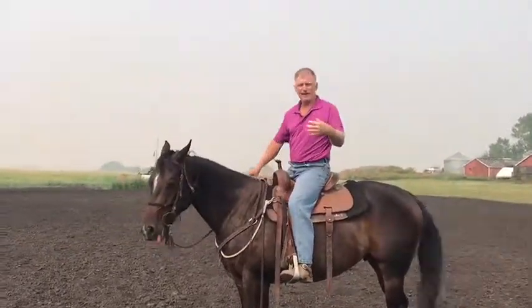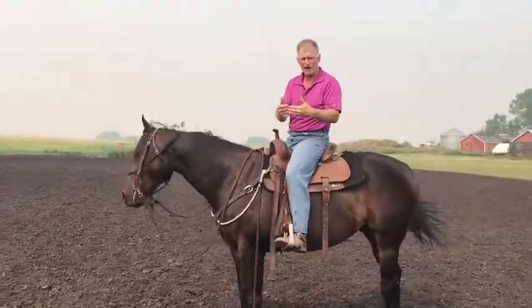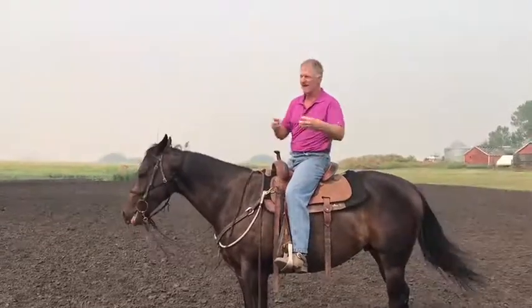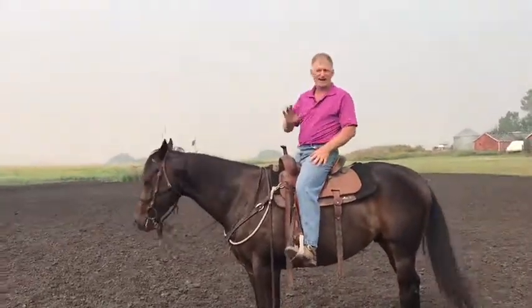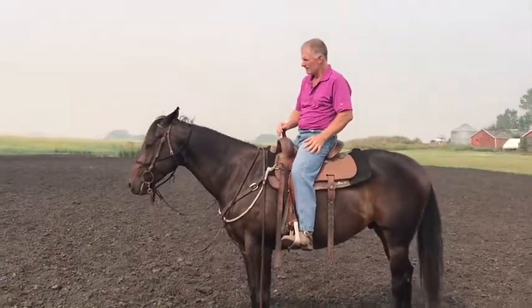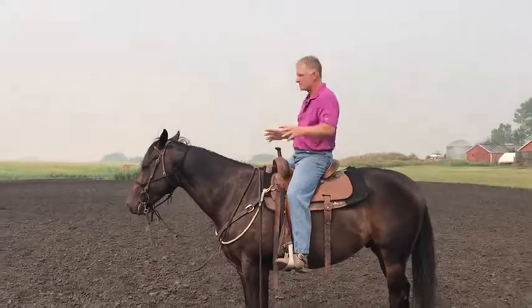Then we're really gonna have the middle part down, the emotional part down. Then we're gonna do lots of flexion exercises, cantering squares, doing straight lines, counter-cantering, because we're gonna need all those kinds of moves for this barrel pattern.